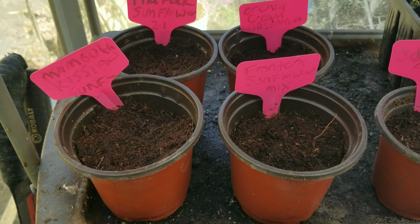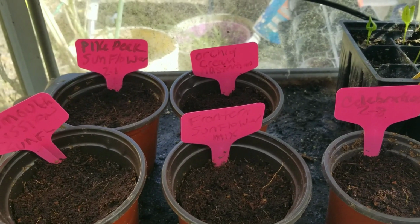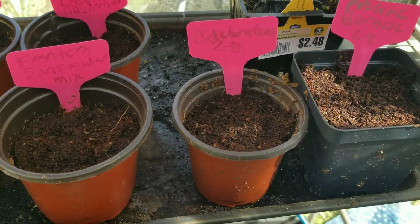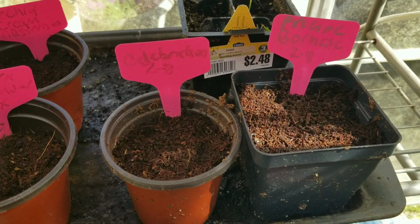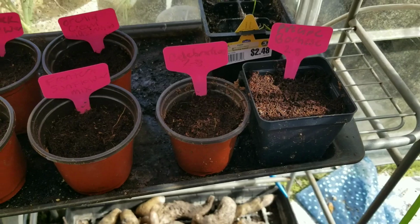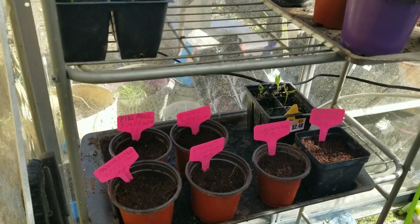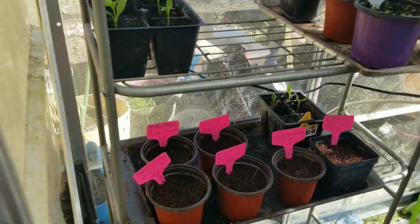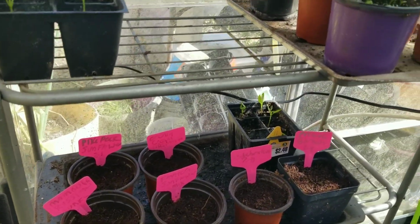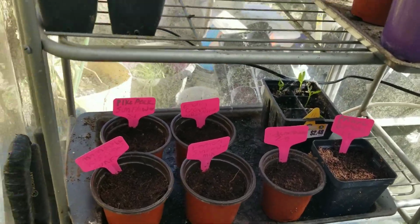But we've got some Pikes Peak sunflowers, some Mammoth Russian sunflowers, some Orchid Cream nasturtiums, some Frontier sunflowers, some Celebration Determinate tomatoes, and some Precipice Voorhees tomatoes, which I found from some seeds that one of my friends mailed to me last year at the end of the season. So I just planted these a couple of days ago, so they haven't come up yet, but I do have high hopes for all of those sunflowers that I have planted in there.